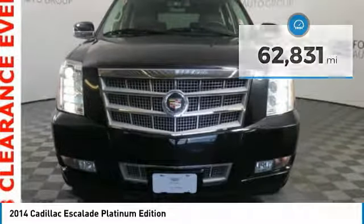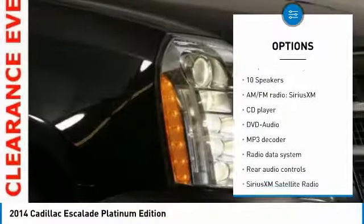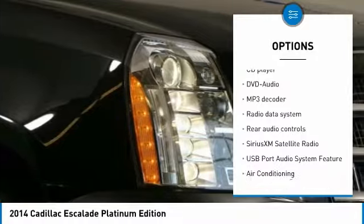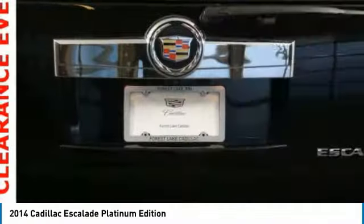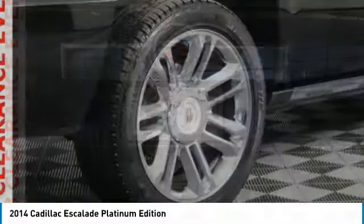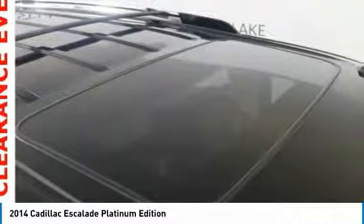Here are some of this vehicle's great options. Navigation system, power passenger seat, traction control, running boards, leather-wrapped steering wheel, air conditioning, dual airbags, heated rear seats, power steering, four-wheel disc brakes. If you like it online, you'll love it in your driveway.